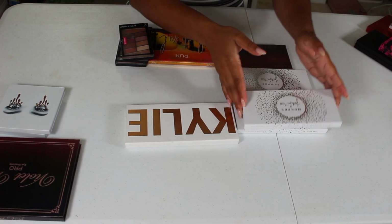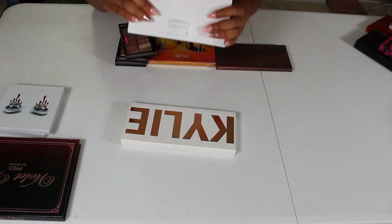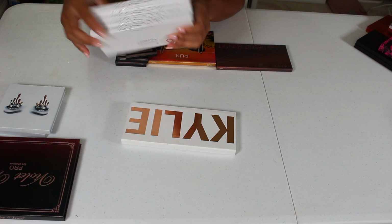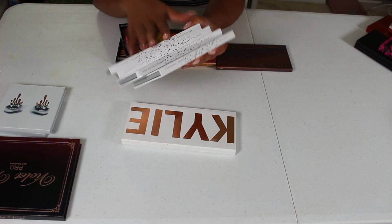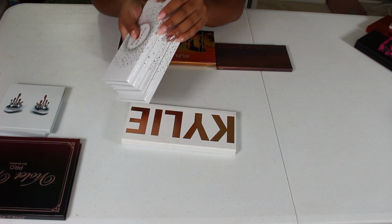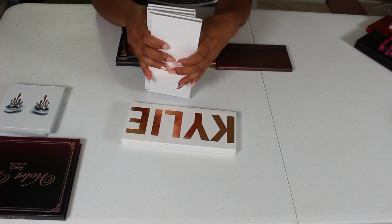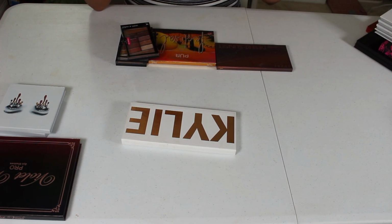So these 4 Morphe and Jaclyn Hill. This was from her, what was this called? That collection, y'all know, the name ain't out here, but this was from the Vault collection that had all the controversy. I'm definitely keeping these. My palettes were good. I don't know about y'all's, but my palettes were good. These are great quality shadows. I love them. So those are absolutely keepers.